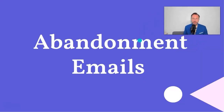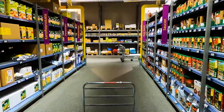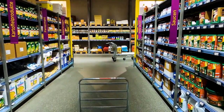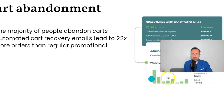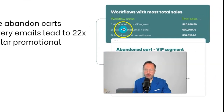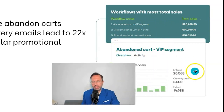The next section, what we're going to do is walk through abandonment emails. The first abandonment email to consider is the shopping cart abandonment email. The fact is that the majority of people are going to abandon shopping carts. And that's why automated cart recovery emails lead to 22 times more orders than regular promotional emails do. And we can see that depicted on the right here, where the abandonment cart for VIP segment generated more revenue than any other automated email sequence in the system.